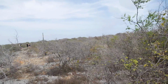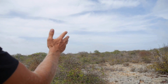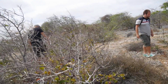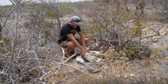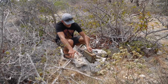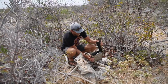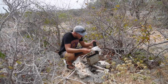So let's go and see if we can find this one. There's supposed to be something 55 meters in this direction. Treasures! Maybe snakes inside. Passports, dollars, and one gun.